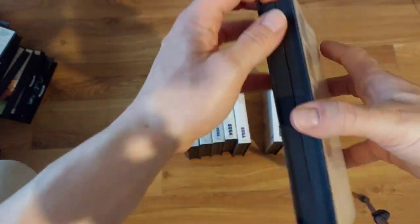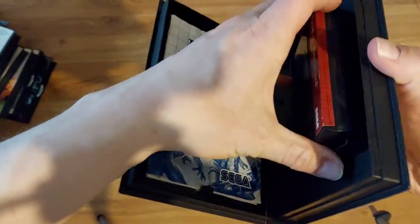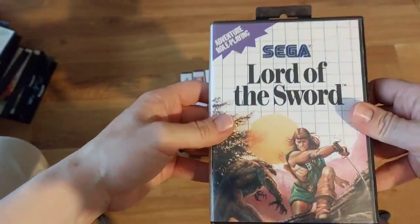Another RPG, not the easiest thing. Manual wants to fall out. Not the easiest thing to find, but that was number 10 to go.